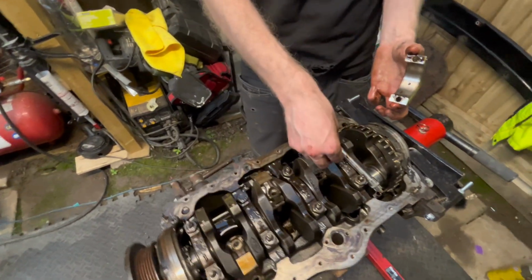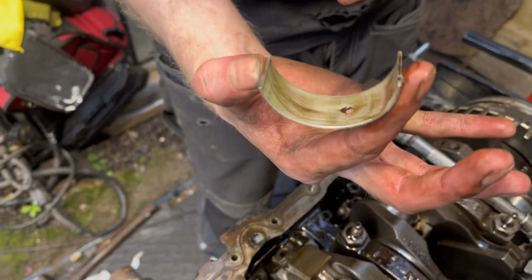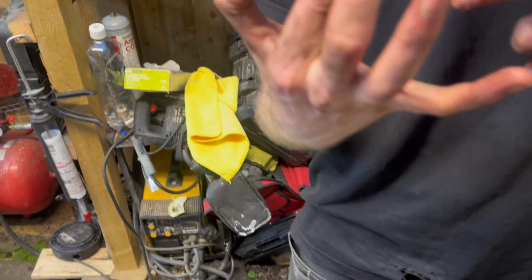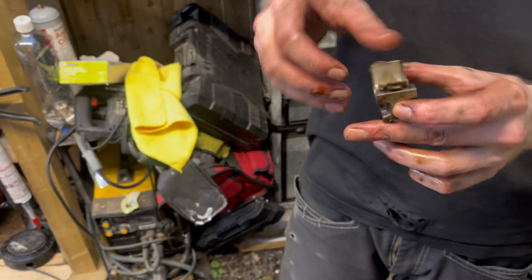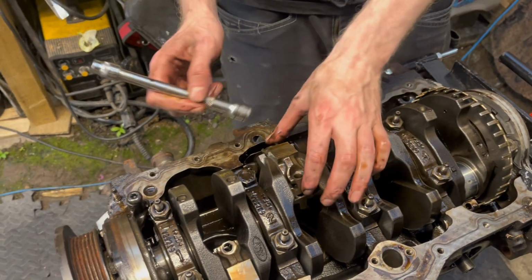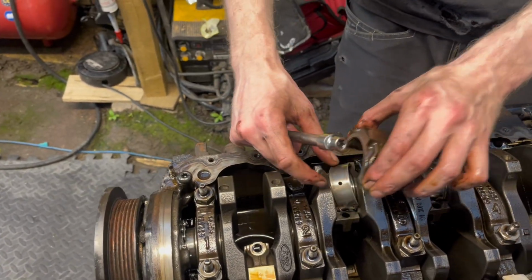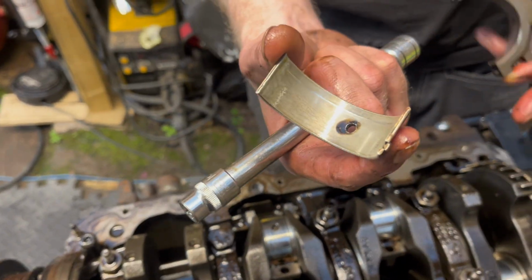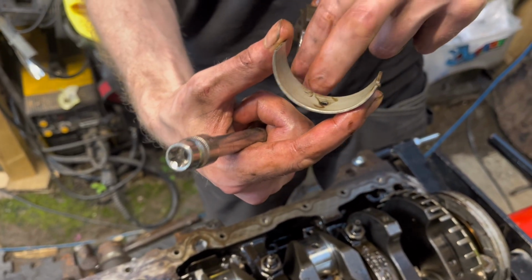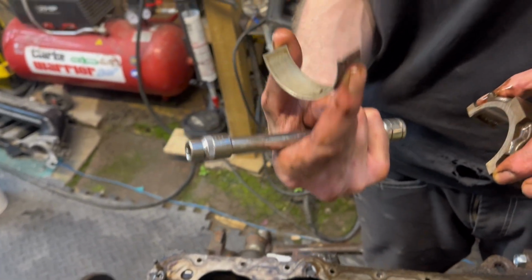Bearing number 2. Let's have a look, straight. Yeah, same. Bearing number 2, good. Not bad. One score mark in it. So, yeah, in the bin anyway, mate. Number 3, in real time, so you're sharing this experience with us. Yeah, oh, that's got a score. Yeah, it's pretty bad. Okay, so number 3's done, it's over.